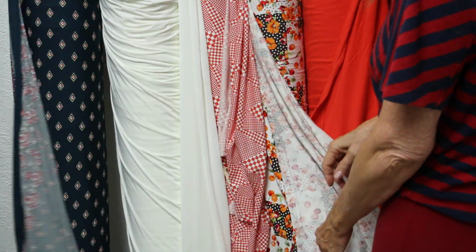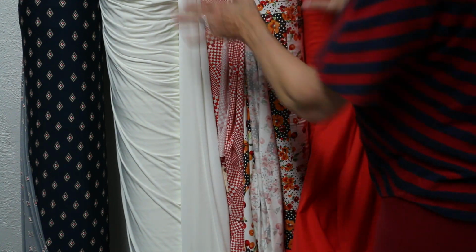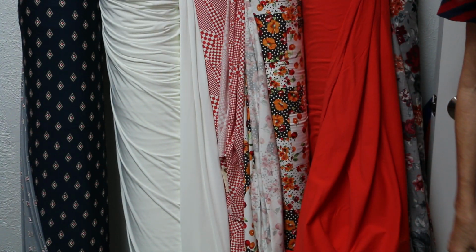Love these fabrics. $8.99, you guys. This is ridiculous. Again, we want you to know how gorgeous our fabrics are. We want you to love them, and we want you to sew.